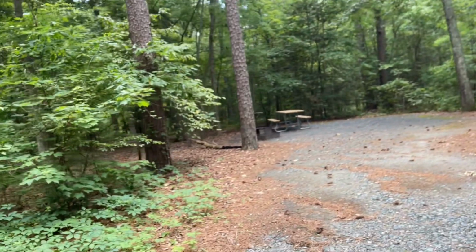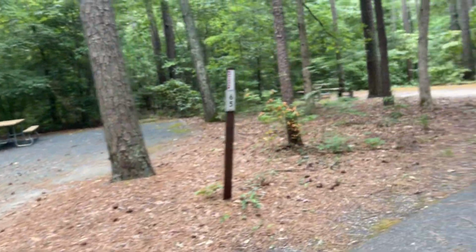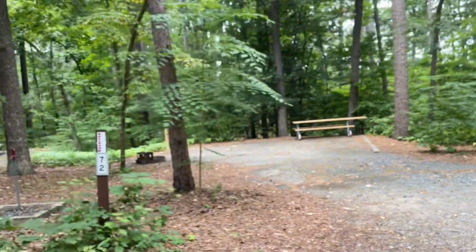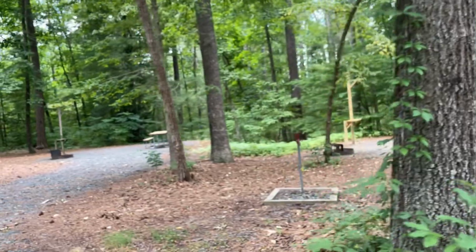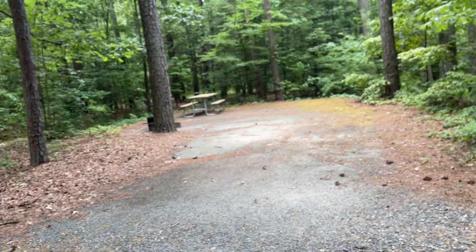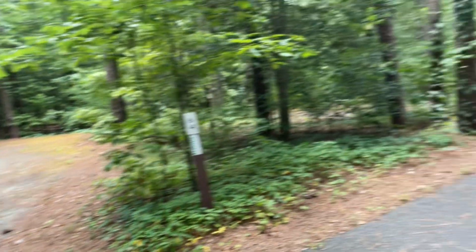This is site 65, pretty level all the way through, good space for tents, or a small camper maybe. This is site 72, another tent site, water access right here next to 72. This is site 64, nice and level. You could probably fit a small camper in here, but it is dry camping.